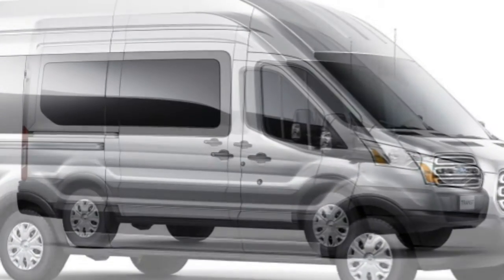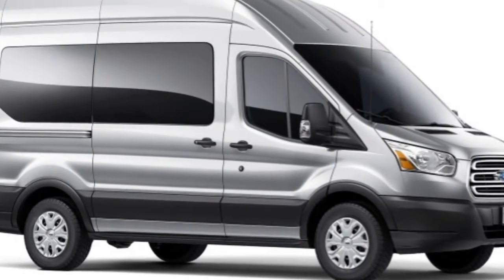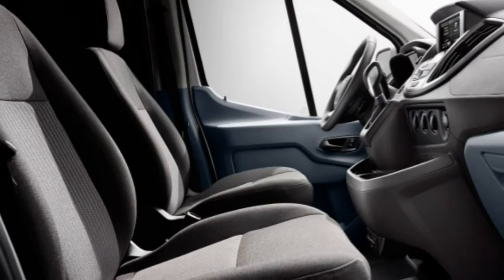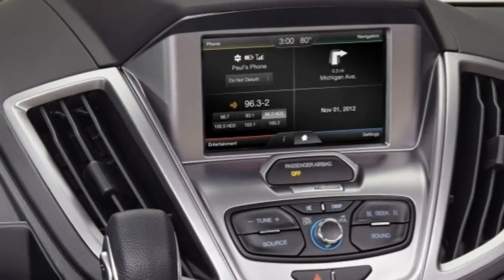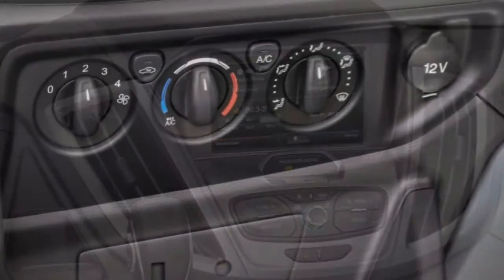In just about every area that commercial van buyers find important, the Transit is an upgrade. Ford offers it in 2 wheelbases, 3 roof heights and with 3 different body lengths. There are 3 engine choices as well, all of which promise to greatly improve fuel efficiency.